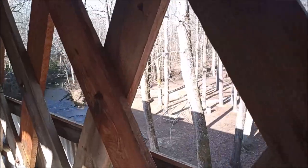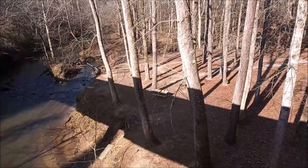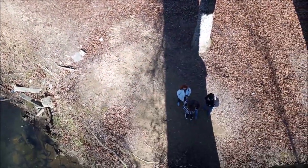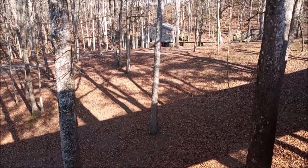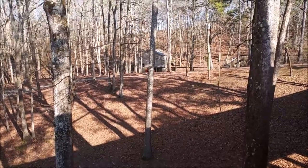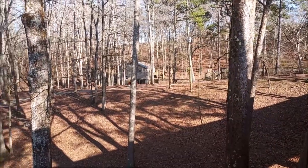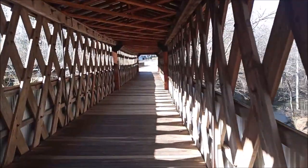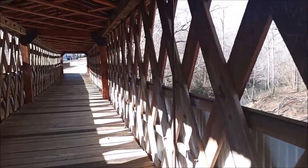On this side, there's the creek that runs underneath, and there are some walking trails. And some people under the bridge. It said they constructed some period buildings on the property. There's a mill, and it looks like some kind of store. It's not an actual functioning store, but built to the period specs of the early 1900s.